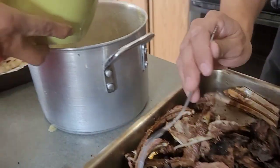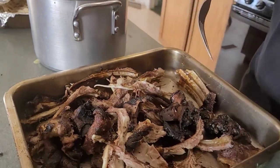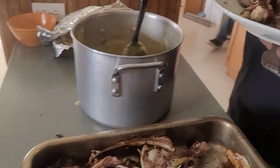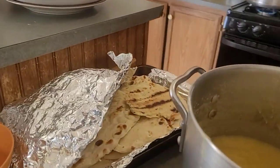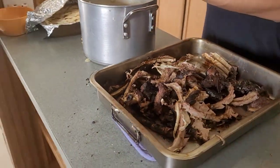Disappointed that... Oh. I can't have my kale. Disappointed I can't have my lettuce wrap kale roast mutton sandwich. So now we have the food going and everyone is just going to go chow down.